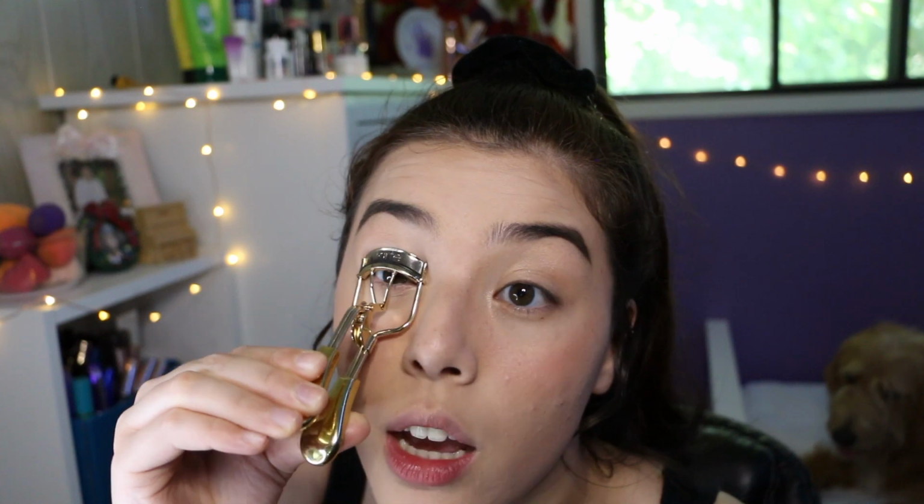And then I just go all the way to the edge and I curl it all the way up. I press it down a few times and then I go up and then down, like that. And then it curls them, as you can see. And then I go in again to make sure it fully curls and I do it one more time. Look at the difference. You see that? Yeah. And then I go in with the other side.